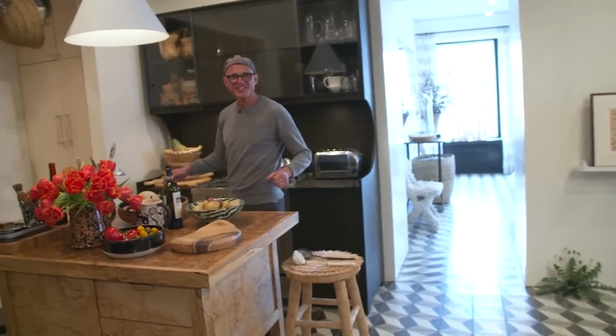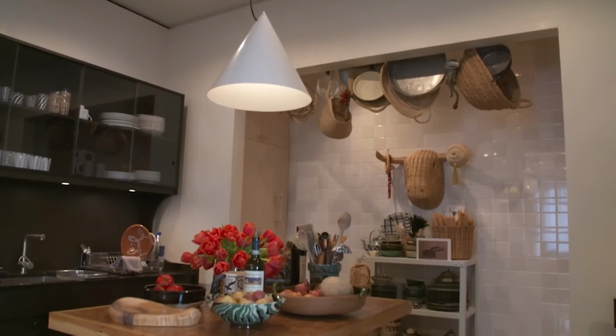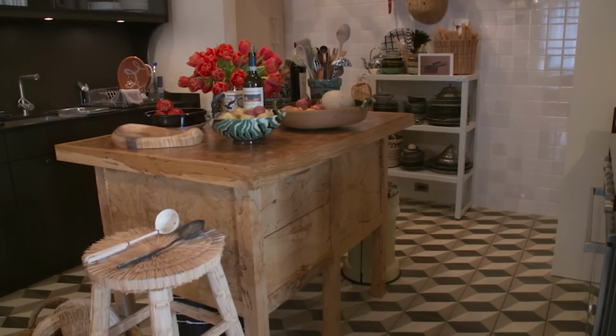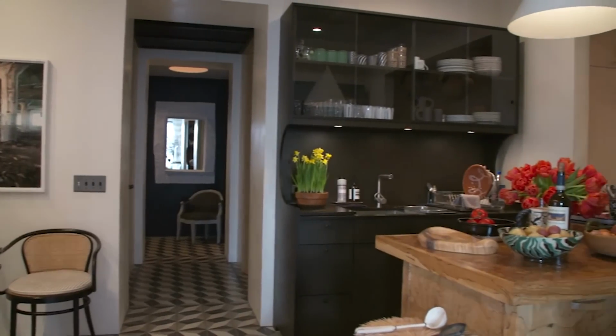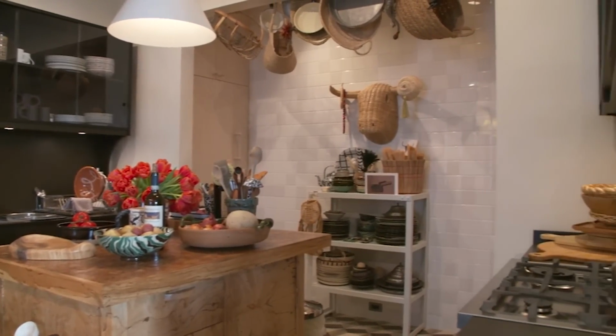So welcome to the kitchen. This is the heart of the house in a certain way. I had actually thought that the living room would be, but I think like in most homes, the kitchen and the dining area actually become the center of it all. I put a desk into the living room thinking that I would actually use that as a desk, but I really use the kitchen table as a desk.